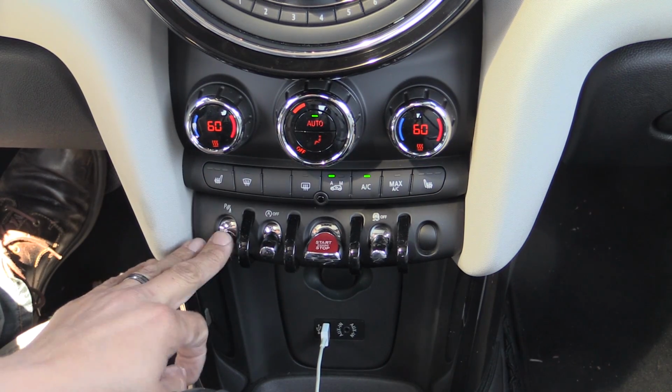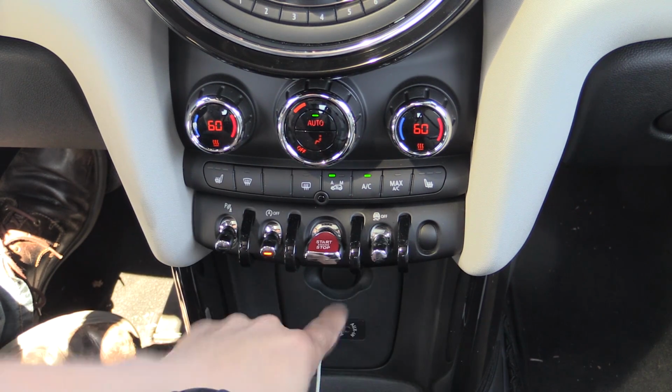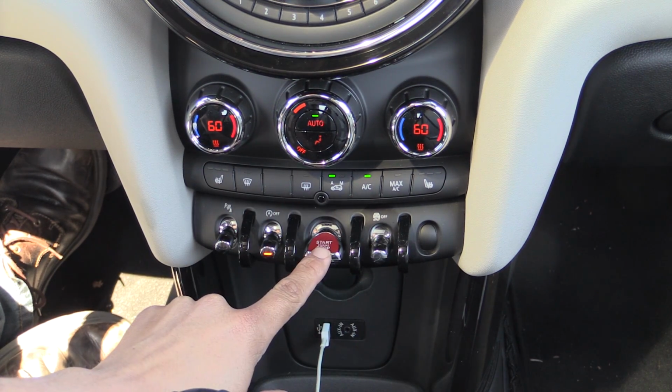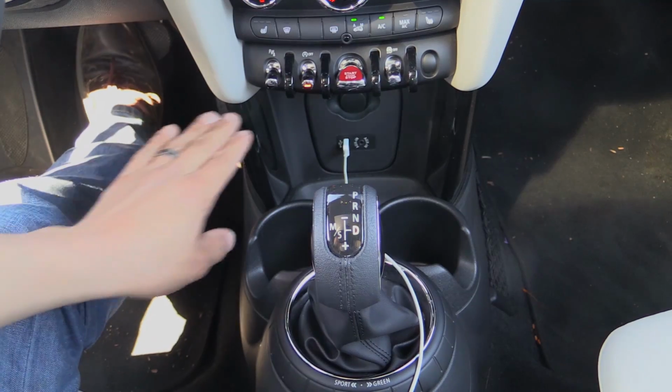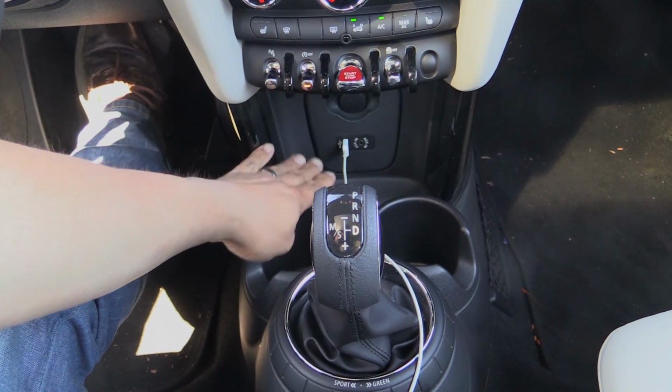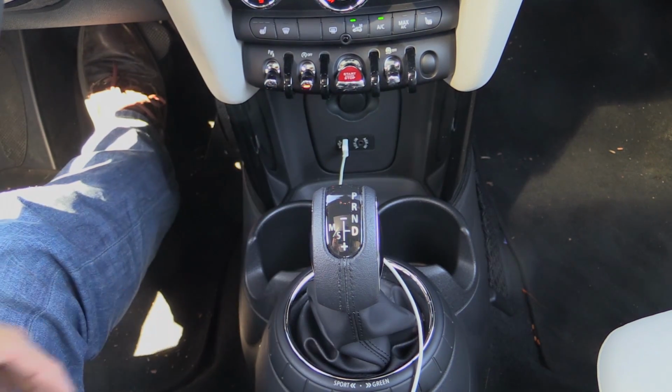We also have a parking sensor enable/disable button right there, auto start-stop enable/disable, traction control on and off, and then the start-stop button for this car is a toggle switch, very much like the other toggles in the car. Below those toggle switches, we have a 12-volt power outlet. We also have our auxiliary input and our USB connection for your smartphone or other media player.